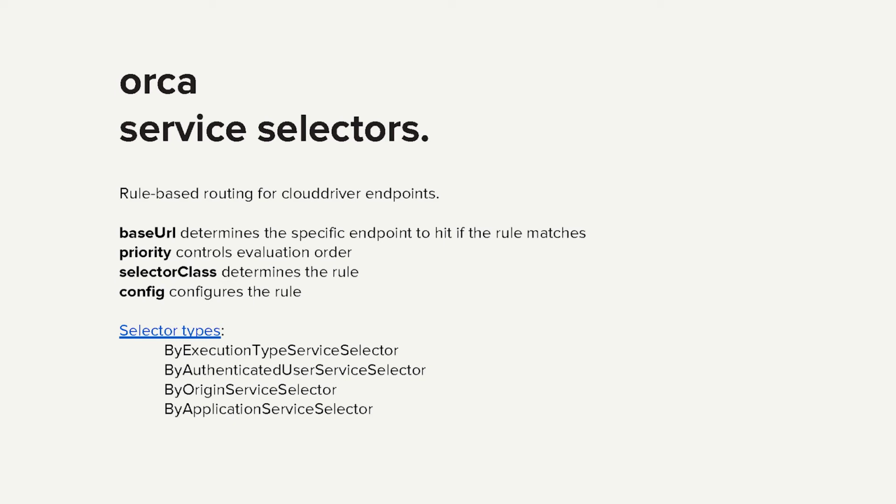We have a few options out of the box for doing this selection. So we can select on the execution type. So is this a pipeline or an orchestration? Really the difference between the two is an orchestration is something that a user in the UI goes in and clicks, like resize or roll back or whatever, whereas a pipeline is an execution through the pipeline configuration. We can select by the authenticated user.